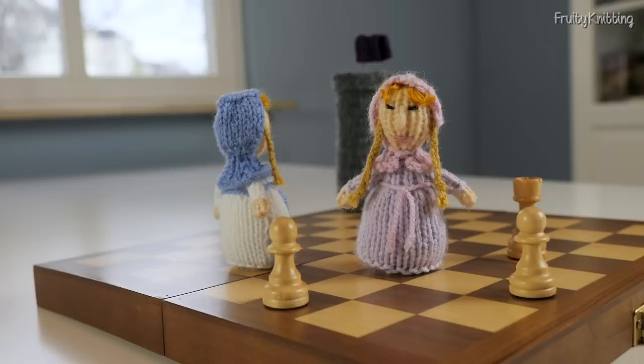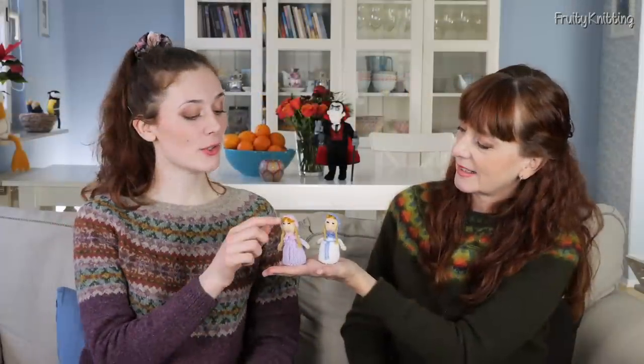The arms were a little bit fiddly, but I managed all right. And after I added the stuffing and sewed the seams, I had to embroider the nose, eyes and mouth. And this was my first time embroidering. And then at the end, I glued on the hair, the little fringe and the plaits before I sewed on the bonnets.